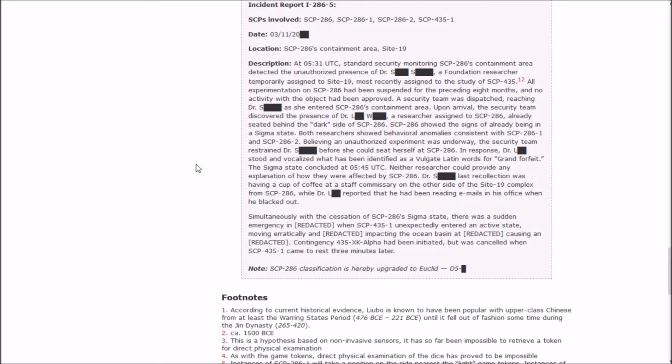Upon arrival, the security team discovered the presence of Dr. Lu, a researcher assigned to 286, already seated behind the dark side of 286. 286 showed the signs of already being in a Sigma state. Both researchers showed behavioral anomalies consistent with 286-1 and 2. Believing an unauthorized experiment was underway, the security team restrained Dr. S before she could seat herself at 286. In response, Dr. L stood and vocalized what has been identified as Vulgate Latin words for grand forfeit. The Sigma state concluded at 5:45 UTC. Neither researcher could provide any explanation of how they were affected by 286. Dr. S's last recollection was having a cup of coffee at a staff commissary on the other side of Site 19's complex from 286, while Dr. L reported that he had been reading emails in his office when he blacked out.